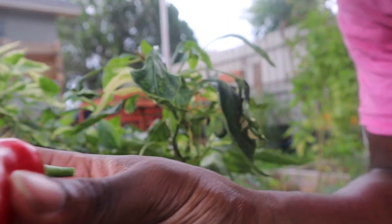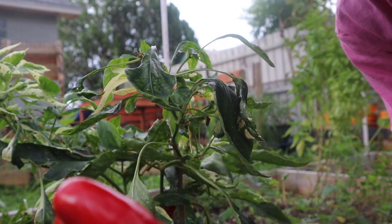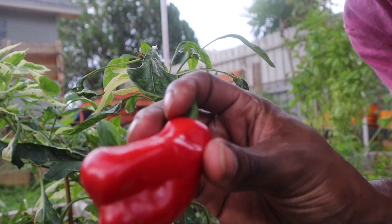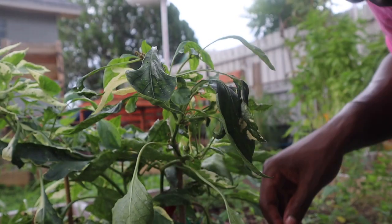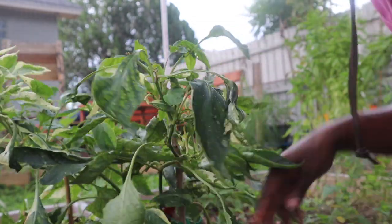Oh yeah, this one looks good. Smells good. It used to be that green color, if y'all remember what this one looks like. And now it is red, man. Look at that. Look at that. Just come in here and get picking.